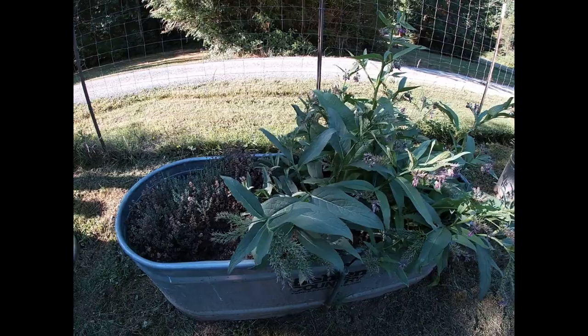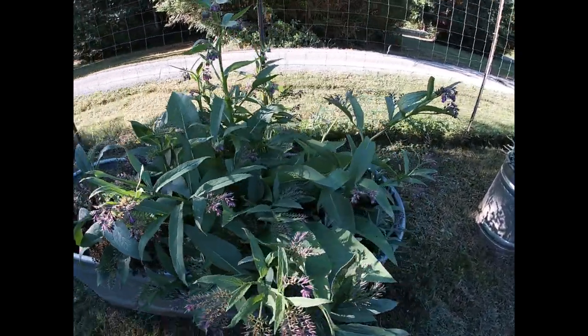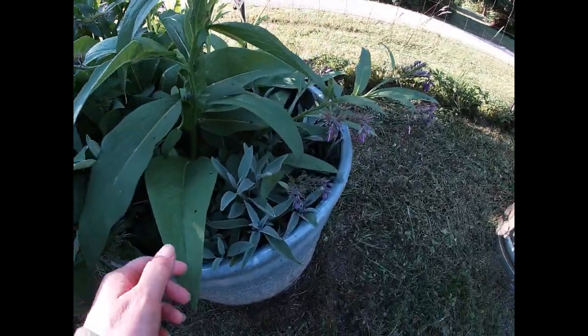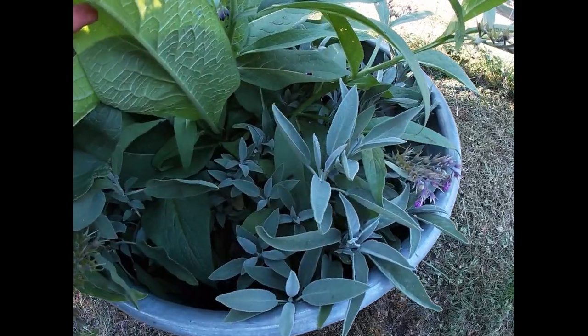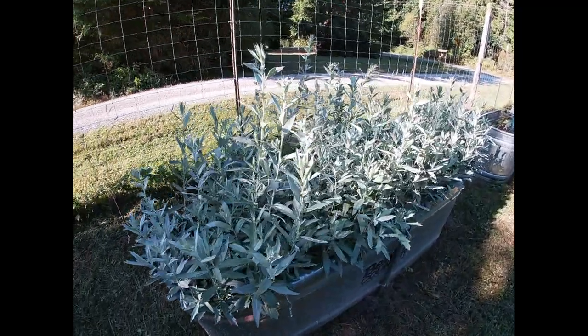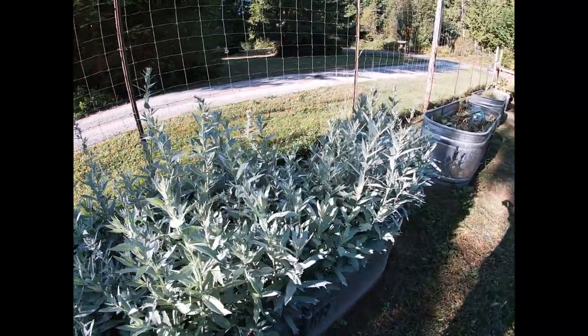Here's some thyme and another comfrey plant. Looks like this one could use a little bit of a haircut. And hiding underneath the comfrey is sage and a bunch of bees. And this is mugwort, and it looks like it is ready to harvest. So I should probably get on that. You hear me say that a lot, huh?